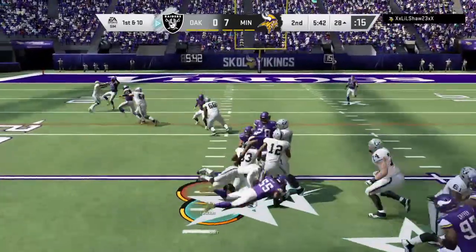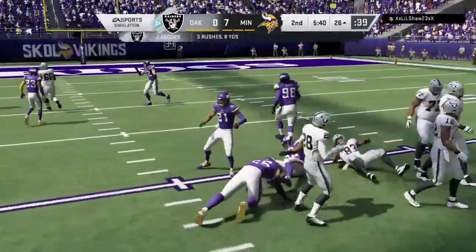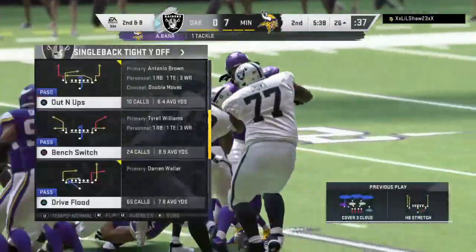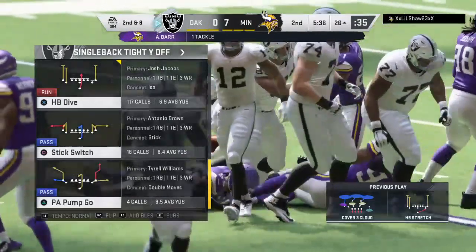Run on 1st down. It's Jacobs, and he'll take this down just shy of the 25-yard line. Anthony Barr in on the tackle.